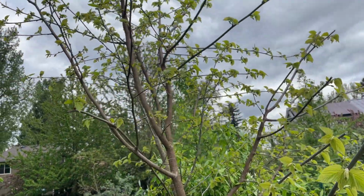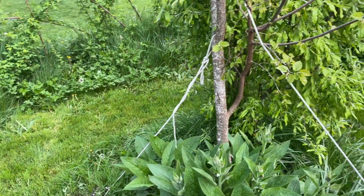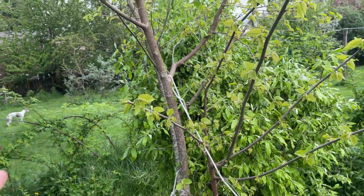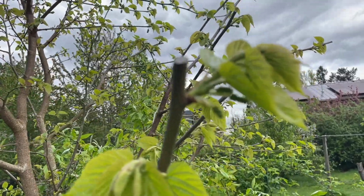I don't know, we have a lot of mole and gopher activity. I mean, you can see it right there, and they were probably digging under here and weakened it a little bit, and then the wind blew it over. Oh well. Anyway, it seems like it's happy.